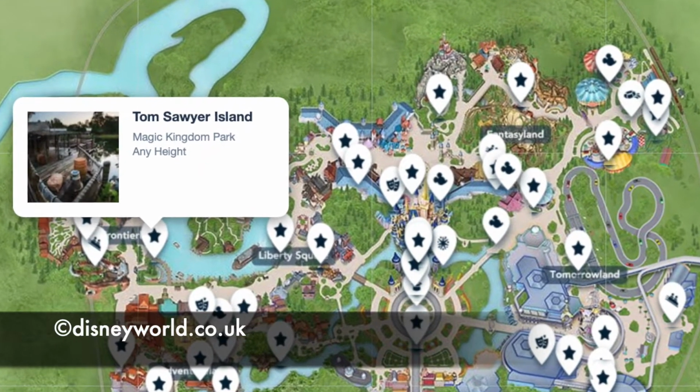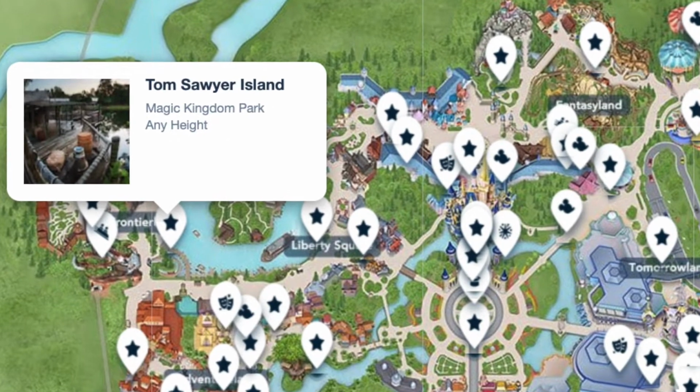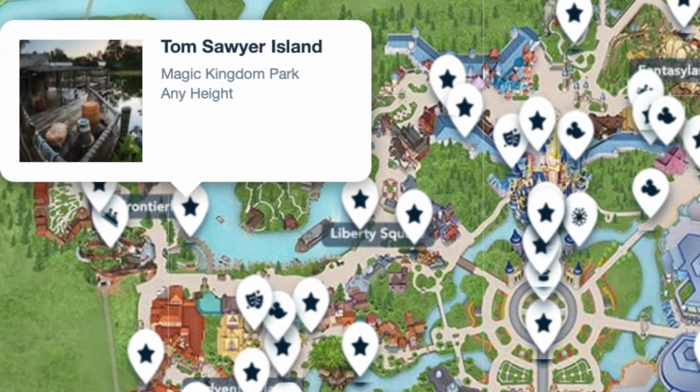Number 40, Tom Sawyer's Island. In the middle of Frontierland is Tom Sawyer's Island. Again, this is okay. It's sort of a bit of a trap, like Swiss Family Robinson's Treehouse. It's to get people out of queues in other places and going onto the island.